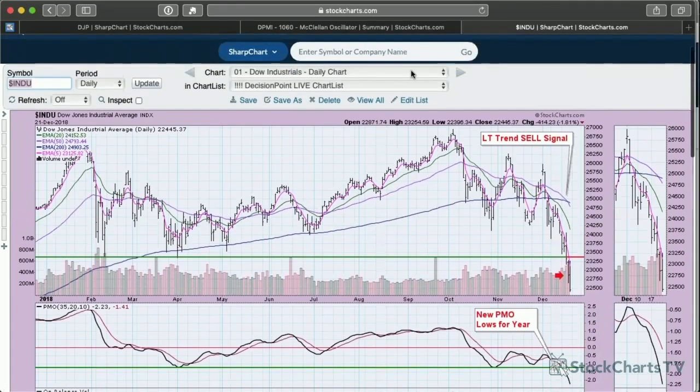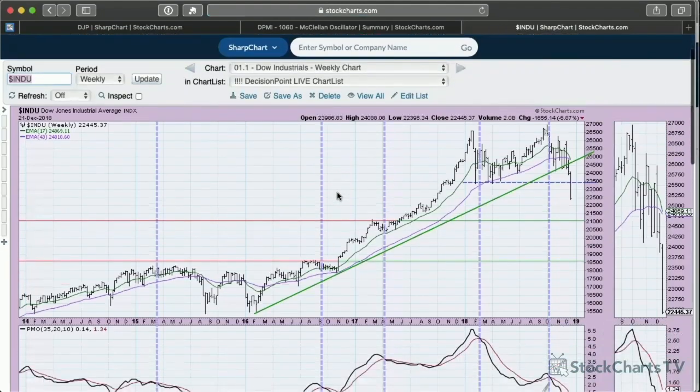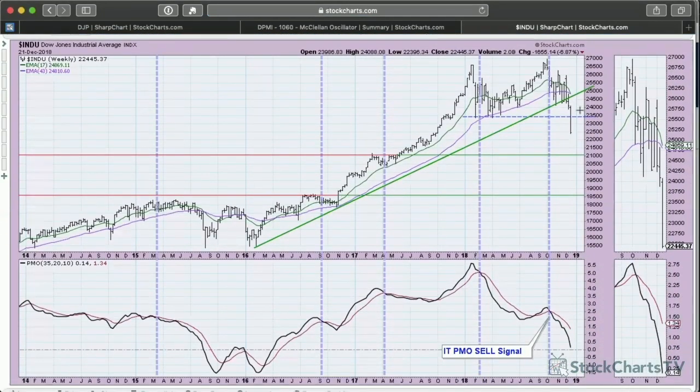So I'm going to take you to the weekly chart for the Dow. Let's stretch it out a little bit here. And you can see this week the damage that was done on this decline.